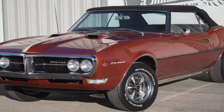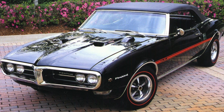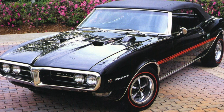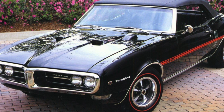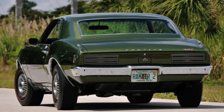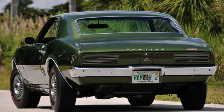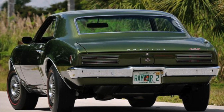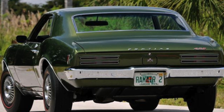Another cool fact was that you could get front disc brakes on the 68 Firebird, and they cost $63. However, just like the Camaro of that year, they were very troublesome and very expensive to fix. Another super cool option was that you could actually get adjustable Coney shocks for $42. How awesome is that?